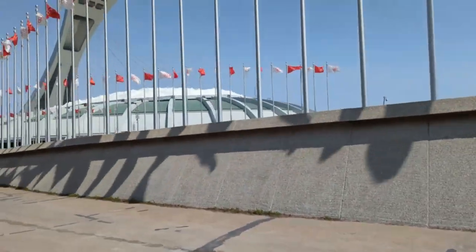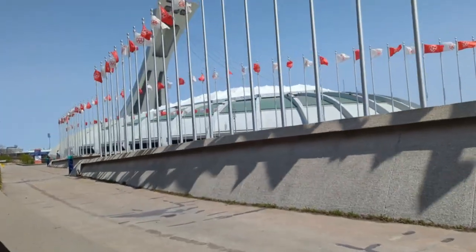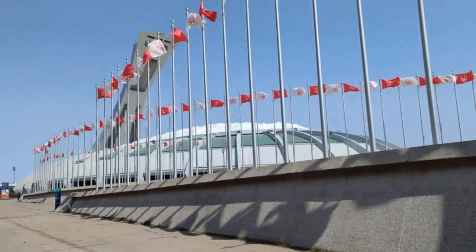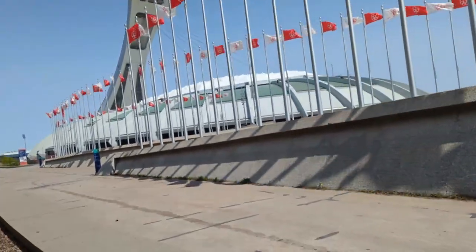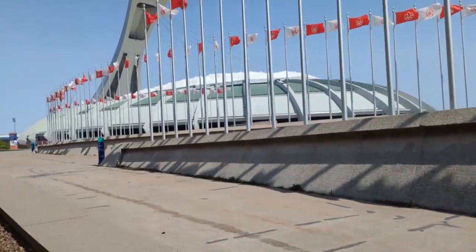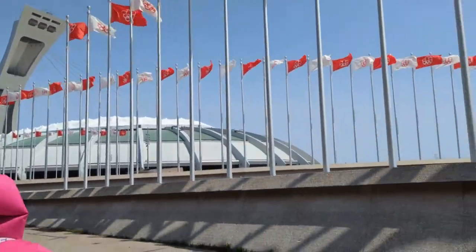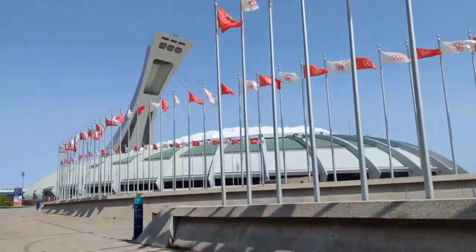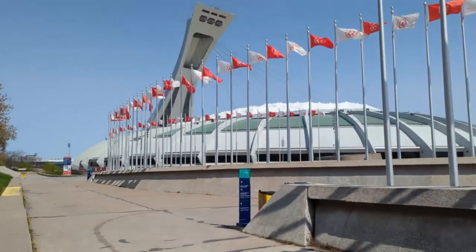The stadium was integrated into the Montreal Tower, the Olympic Pool, and the former Velodrome, which is today known as the Biodome. The stadium is often referred to as the Big O by Montrealers. The Olympic Stadium sits at the center of the Olympic Park complex. The complex itself is located in the middle of a sprawling collection of sports facilities, attractions, venues, and museums in Montreal's East End.